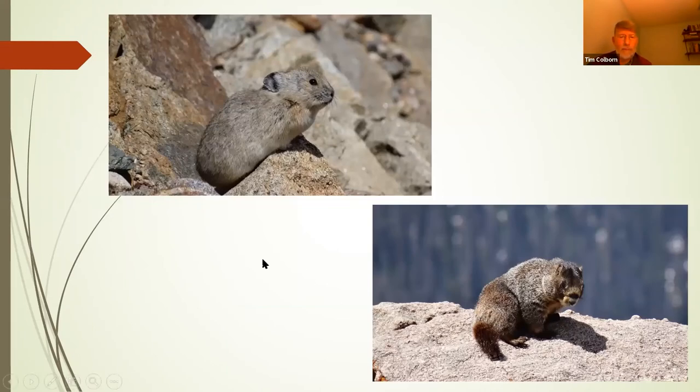Two terrific animals of the higher altitudes on the rocky talus slopes in Rocky Mountain National Park. This is the American pika. It is a lagomorph. It's related to our rabbits here in the east, the eastern cottontail. It's a relative of that animal.